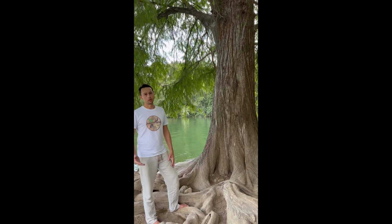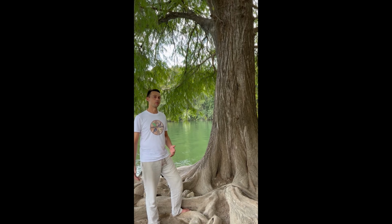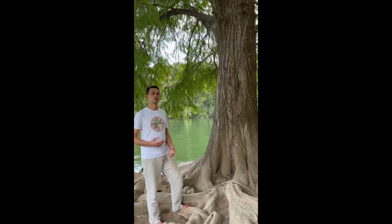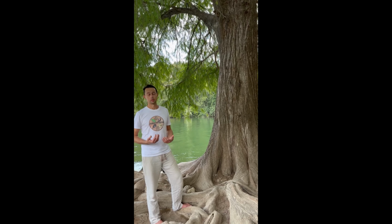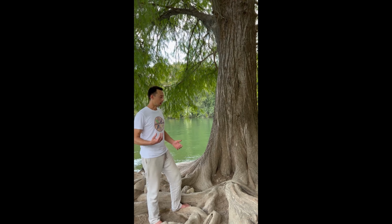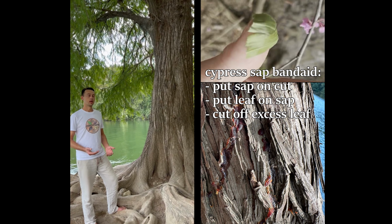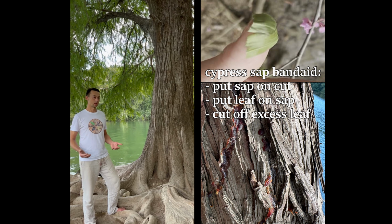Now, that Mexican bald cypress had some medicinal uses among the indigenous people of Mexico, especially the sap. So the sap would be used to apply to wounds and sores, and also used to treat ulcers and gout and even toothache. Now, I've used the sap of this species to apply to cuts, and I find it works well for that purpose, to seal it off and act as an antimicrobial agent.